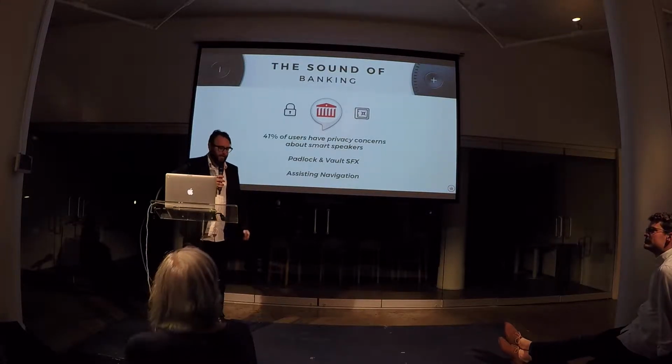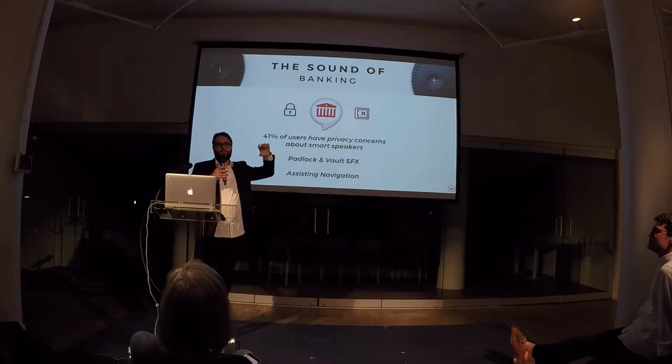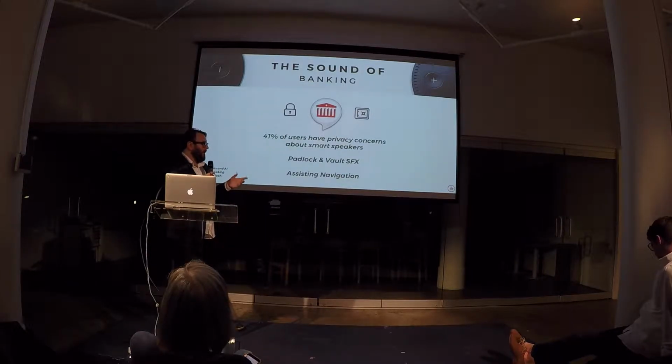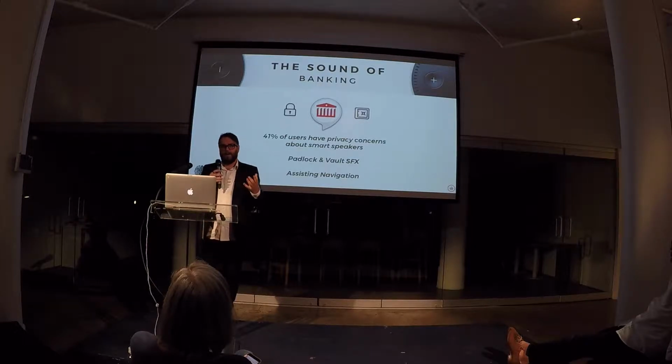And so in this case, what we did is we have these padlock sounds, but there's upward gestures, so the melody is going up versus down when you enter or exit the skill, or when you've confirmed your PIN or you've logged out. We found this helps users know that they're giving their financial institution their information as opposed to just Alexa. I think sound is a way to help know that they're in that interface, much like you would by seeing brand colors or something when you're looking at a visual app experience.